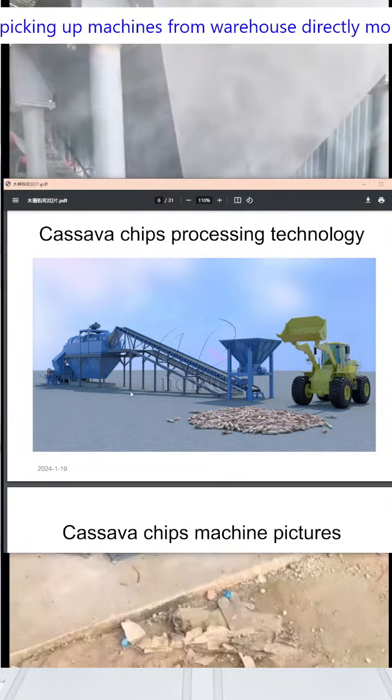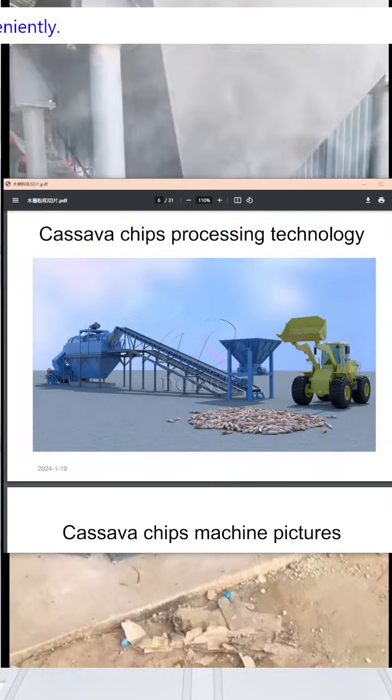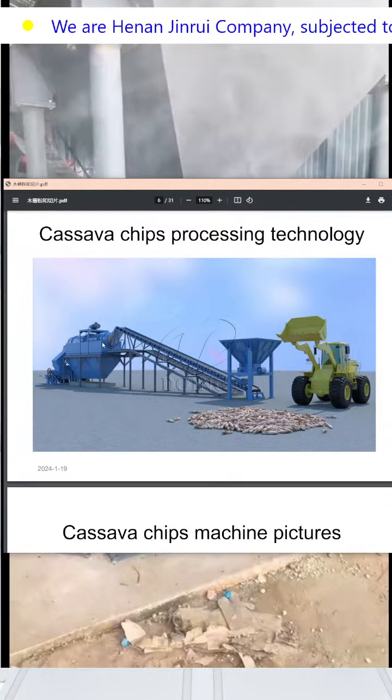Today, mainly introduce the cassava chips processing machine. This is our 3D flow chart about cassava chips processing. You can see here are cassava tubers on the ground, and there is a forklift. The forklift will move cassava to the feeding hopper, and then it is transported by the belt conveyor to do some simple cleaning.